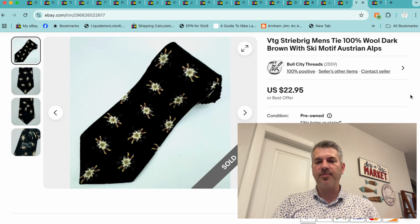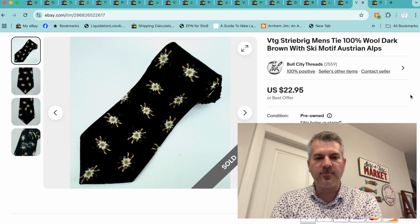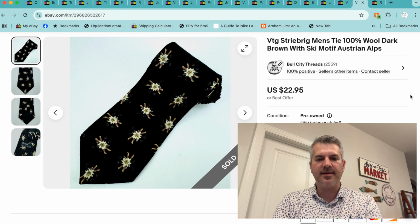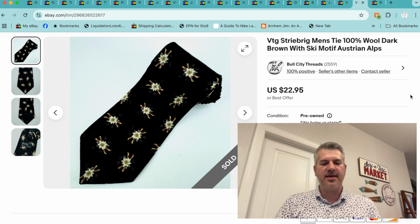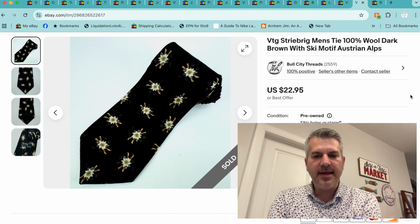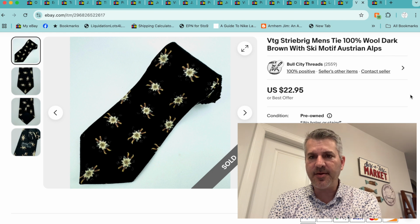Up next, we have another alternate material. This one is 100% wool. I had never heard of the brand, but was drawn to it because it's a wool tie, and it had kind of an interesting theme. It's got skis with flowers over it, so it's this whole ski motif thing. However, this tie was sitting longer than I would like. It took 6 months to sell, and I wound up taking an offer on it for 13 bucks.